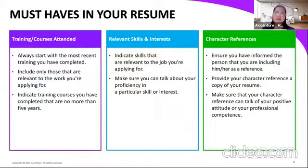Fifth would be the relevant skills and interests that you have. So indicate the skills so that you are relevant to the job that you are applying for. And then make sure that you can discuss and explain the proficiency or particular skill or interest that you have put in your resume. Anything that you include in your resume, you should know how to back up. You should know how to discuss it. You should know how to explain.